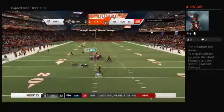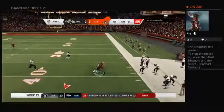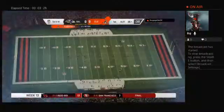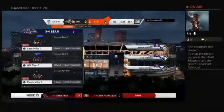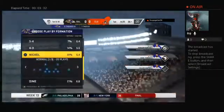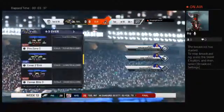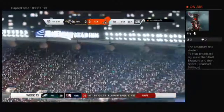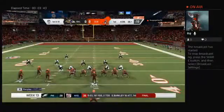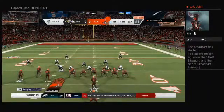From the gun, Mayfield. And this is going to be caught. He won the fight for the football. And they'll get this well past midfield before being stopped just before the 35. Give him 30 yards there. So how about that for a chain mover? They're all the way down inside the 40 now for 1st and 10.